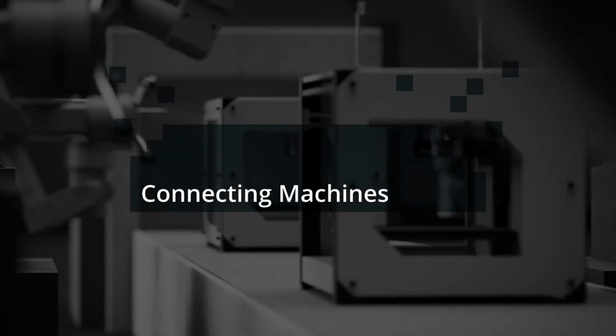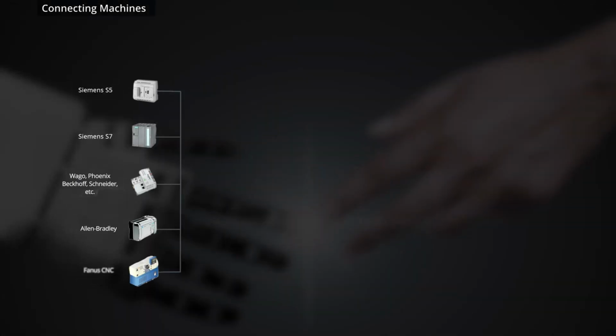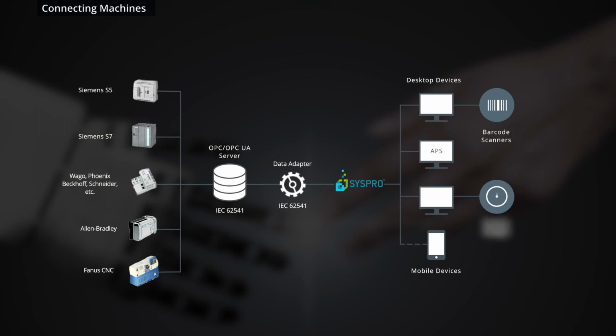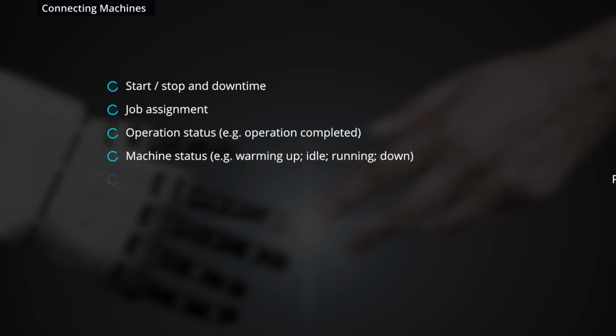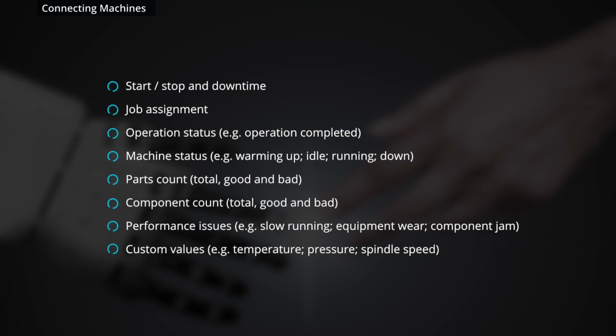Connecting machines, helping you take the first steps towards Industry 4.0 and digitization of your factory. SYSPRO's Manufacturing Operations Management provides the platform to digitize your factory by allowing you to connect your machines, measuring equipment, and other devices. With SYSPRO's Manufacturing Operations Management, you can automatically connect with machines in order to read data without manual inputs. Gain real-time visibility of start, stop, and downtime, job assignment, operation status, machine status, parts count, component count, performance issues, custom values, for example, temperature, pressure, spindle speed, and more.